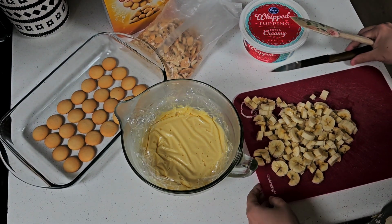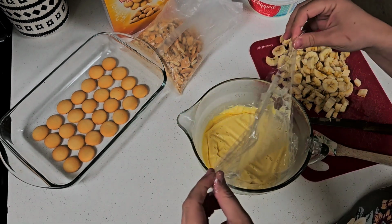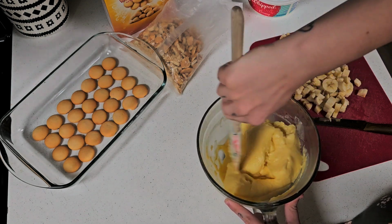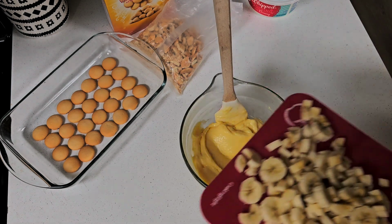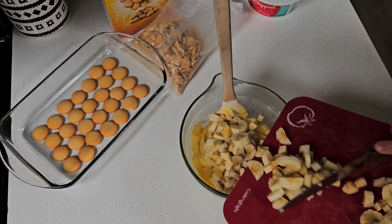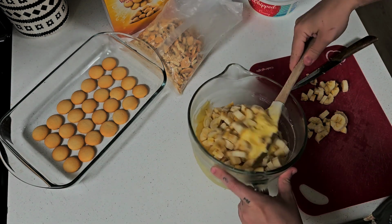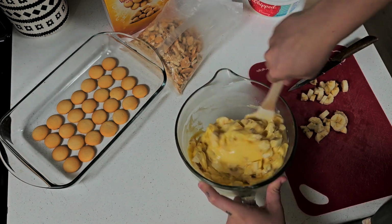So now I'm just going to show you how I literally just throw everything in there, and it's really easy. So I'm going to take this off. And I do like to mix this up first so it's a little smoother. So I go ahead and mix that up, and then I like to put my bananas in. I'm just going to mix it just so I can see if I want to add more. I think that's probably good.